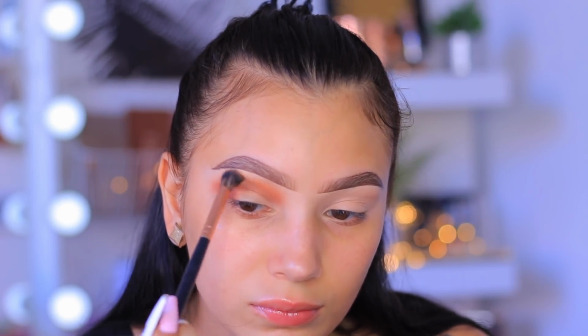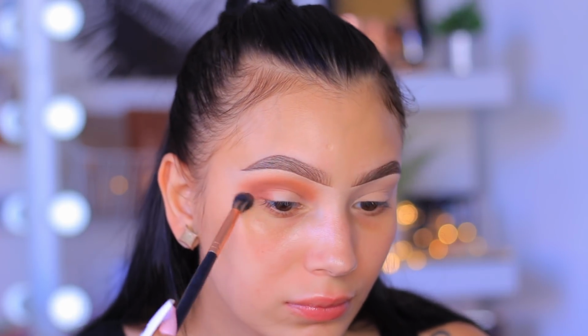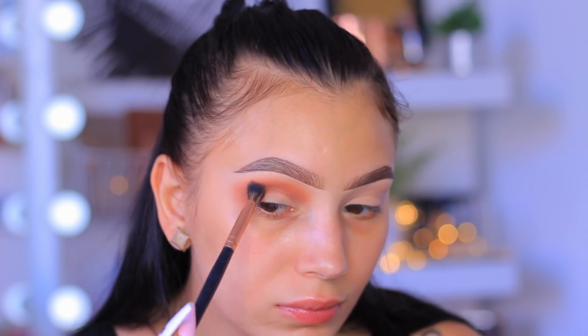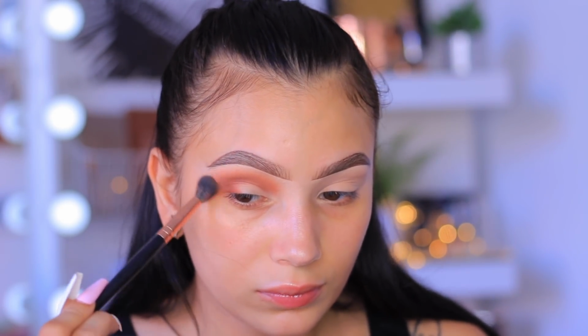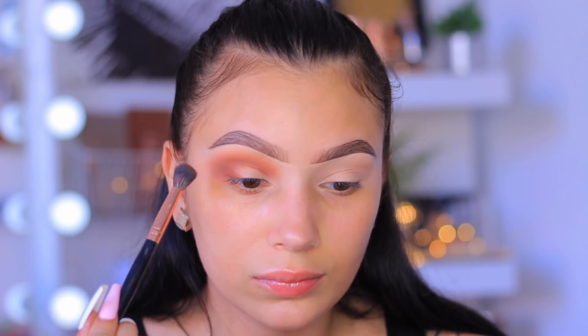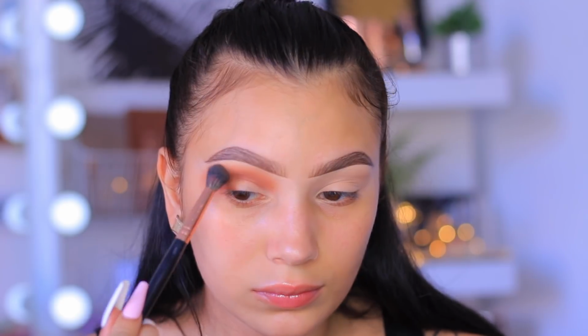But yeah, now I'm taking that on my favorite BH Cosmetics No. 6 brush. This is from their rose gold collection, and as you guys can see, I'm just buffing out all of those harsh edges. And I'm taking an even bigger brush and now seamlessly just making that blend even more, okay? Because we blend for the gods over here on this channel, okay?